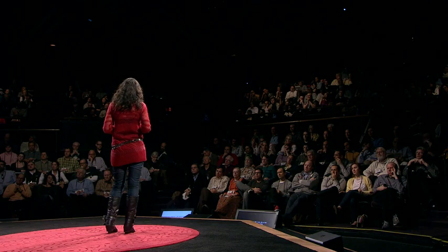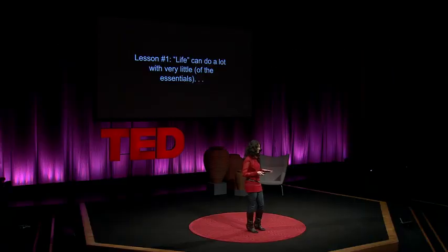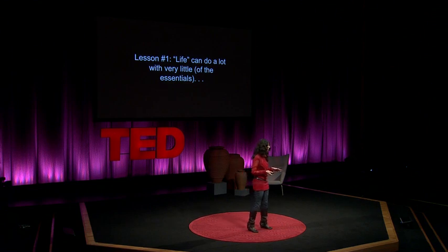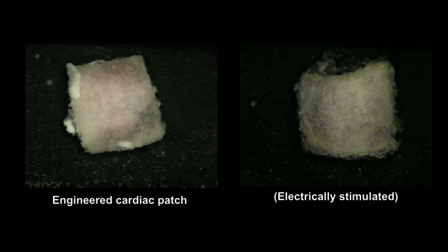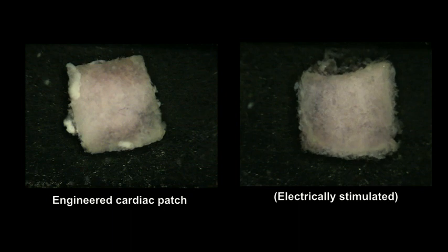So this brings me to lesson number one. Life can do a lot with very little. Let's take the example of electrical stimulation. Let's see how powerful just one of these essentials can be. On the left, we see a tiny piece of beating heart tissue that I engineered from rat cells in the lab. It's about the size of a mini marshmallow. And after 1 week, it's beating. You can see it up in the upper left-hand corner. But don't worry if you can't see it so well.